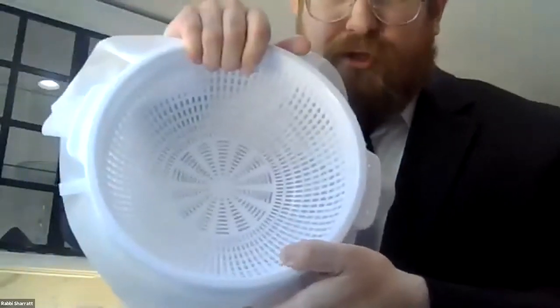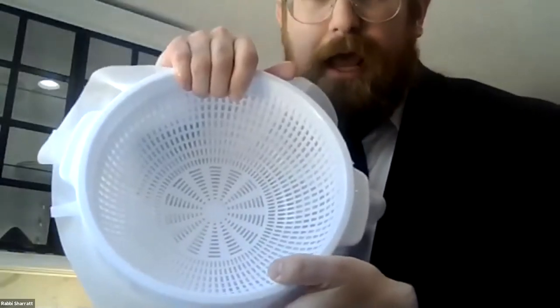Because invariably when you're rinsing things off, bugs come off. Now, what we're gonna do is notice how there are two strainers here. The reason why there are two strainers is because any large leaf matter will get caught in the top strainer.